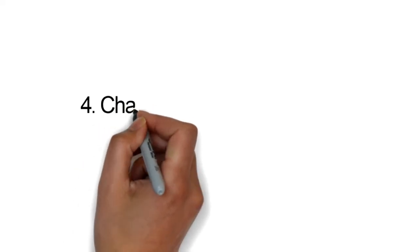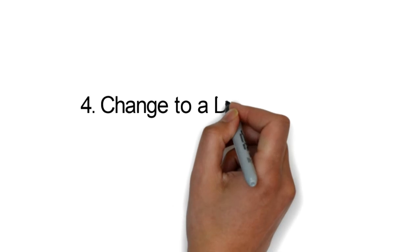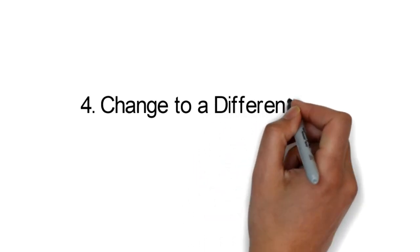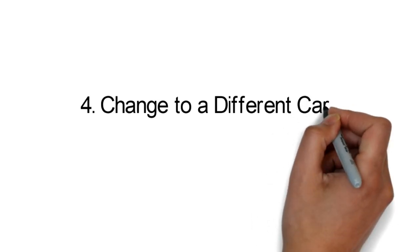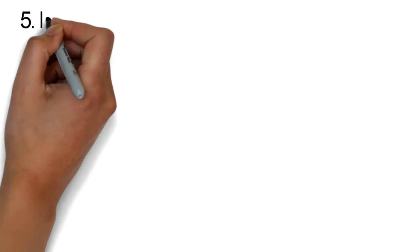4. Change to a different carrier. Last but not least, if there is a different carrier in the area that has great cell service, it may be switching carriers and solving your problem that way. Many carriers are now offering incentives or will pay your contract cancellation to switch.